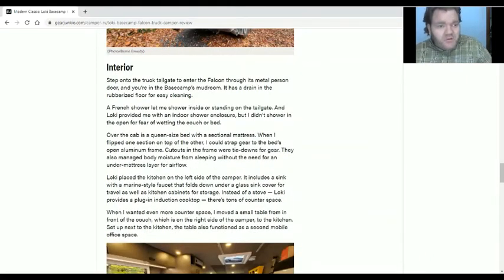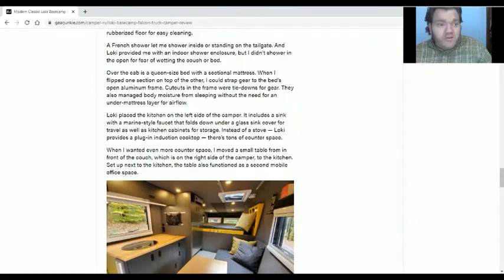Interior. Step onto the truck tailgate to enter the Falcon through its metal person door, and you're in the Basecamp's mudroom. It has a drain in the rubberized floor for easy cleaning. I like that, easy cleaning. A front shower let me shower inside or standing on the tailgate, and the Loki provided me with an indoor shower enclosure, but I didn't shower in the open for fear of wetting the couch or bed.